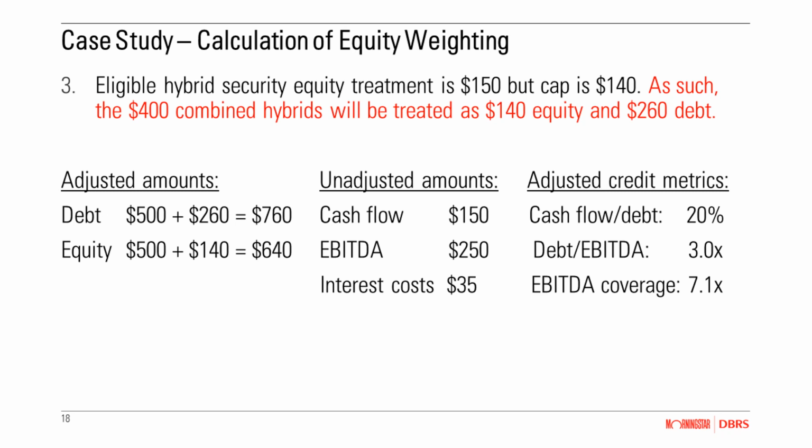But also note, while not demonstrated on this slide, the second tranche of hybrid securities with the 25% equity treatment, as you'll recall, had only 7 years of remaining assumed term to maturity. So let's assume it was issued 3 years ago and it did not meet the replacement language that DBRS Morningstar looks for, so it has 7 years remaining.